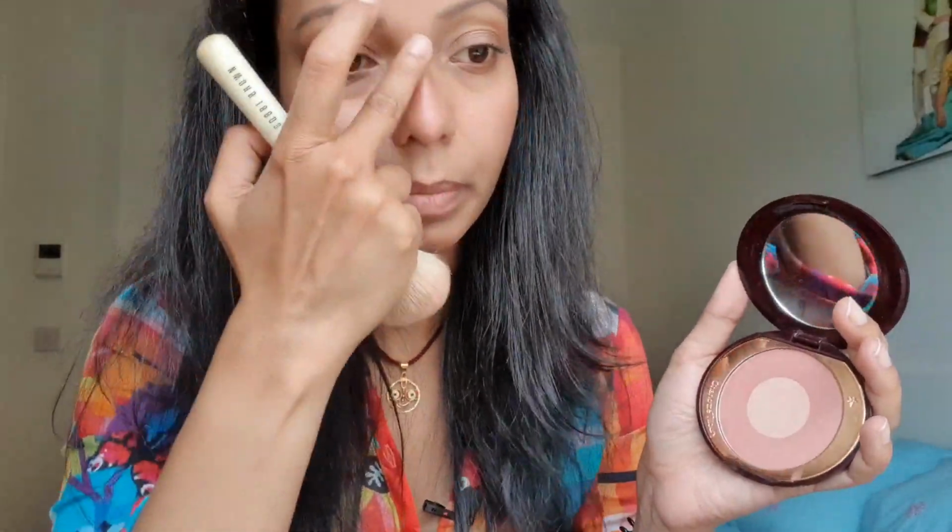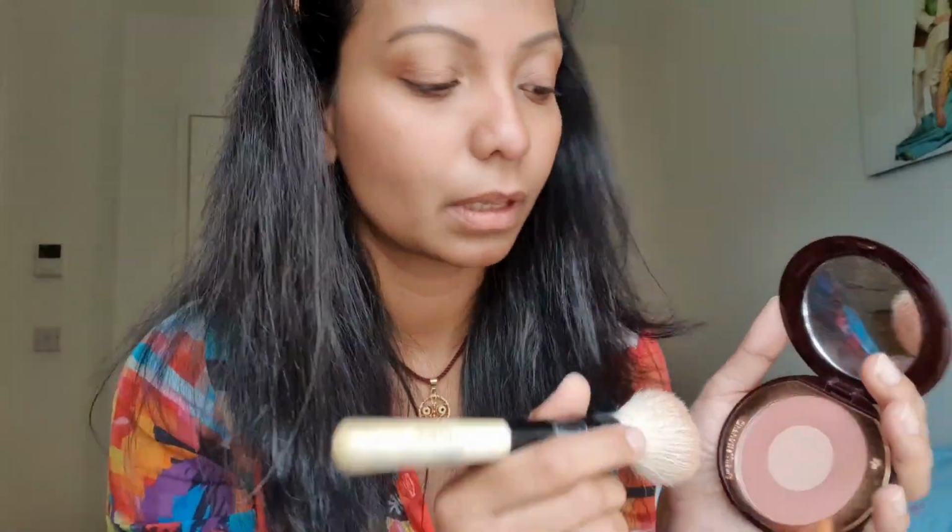I think I can also use one of my fingers to put a little bit on the center of my nose, just to make it look sharper, give it a little bit of highlight. Not a bad idea. Okay. Right, now I've got some color to my cheeks.